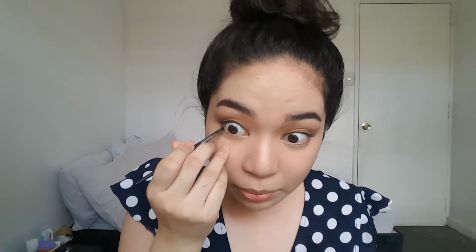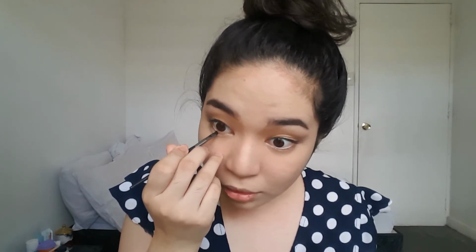After lining my eyes, I also do the bottom part just to give some emphasis on my eyes, and I don't add more of the shadow. I just drag whatever I have on the brush. So it just gives me a more defined look, as you can see this one and then this one. This is looking nice. I'm really liking it.